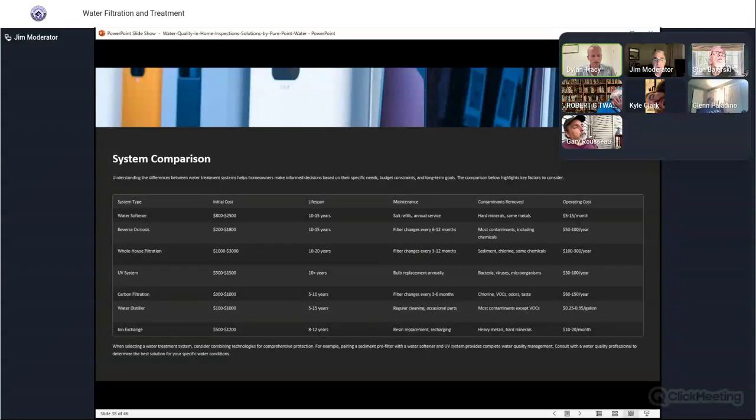You have to change the UV light annually. You have to change the filters once every 12 months in some of these other systems, but the systems are not supposed to be breaking down. They'll have a good lifespan, and it's a good investment for folks' homes.